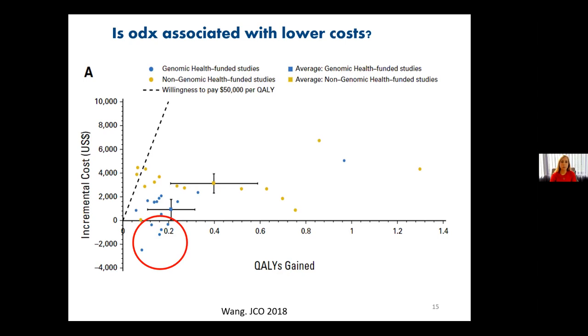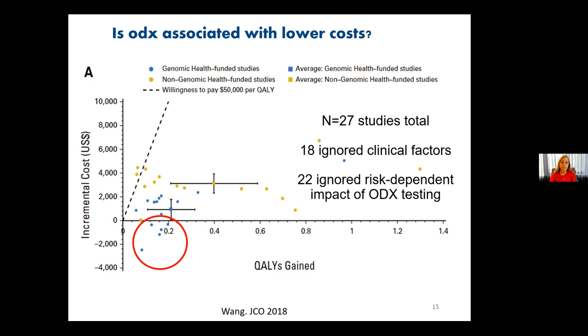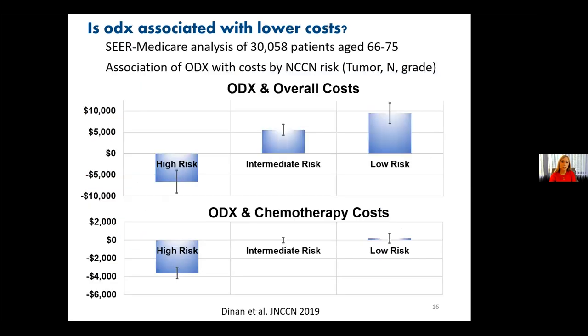Ultimately, however, these were all modeling studies and we wanted to try to look at real-world data. This is important because when you look closely at these modeling studies, 18 of them assumed that T-stage and tumor grade had no impact on chemotherapy decisions, which we clearly saw in the data I showed previously was not the case in our real-world data. And only five studies accounted for the fact that Oncotype DX testing might actually increase chemotherapy use in clinically low-risk patients. So what did we find when we looked at costs associated with Oncotype DX in the real-world setting?